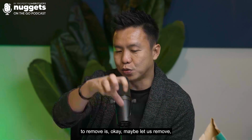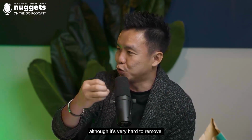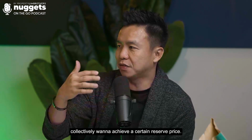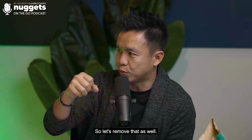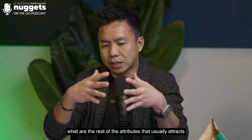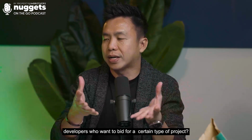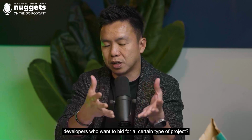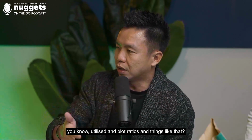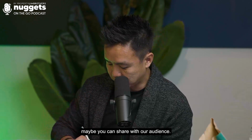And then the second factor to remove, although it's very hard to remove, but let us remove the part whereby the owners collectively want to achieve a certain reserve price. So let's remove that as well. So barring those two attributes being removed, what are the rest of the attributes that usually attract developers to want to bid for a certain type of project? Is it huge car park lot spaces that are not utilized, and plot ratios and things like that? What are some of these things that maybe you can share with our audience?